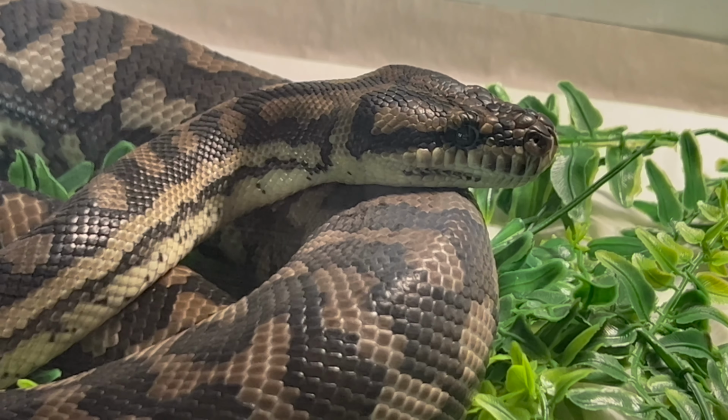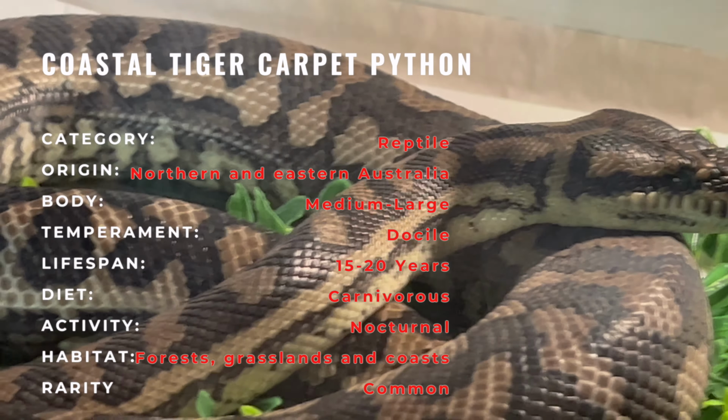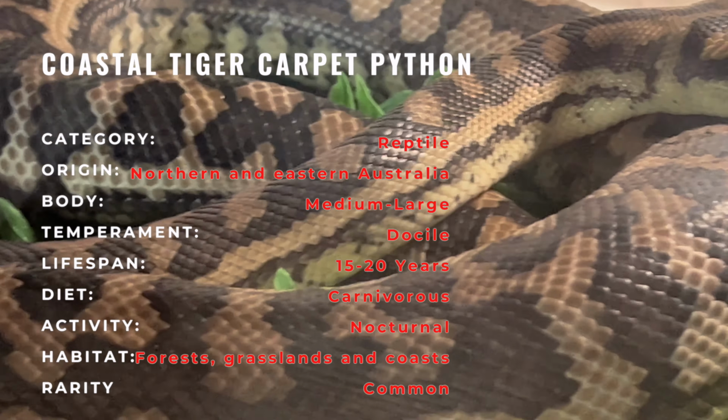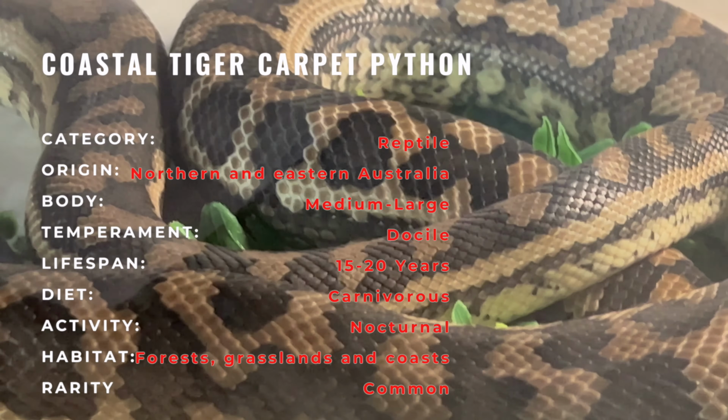The coastal tiger carpet python, scientifically known as Morelia spilota mcdowelli, is a captivating snake species native to the northern regions of Australia, including the coastal areas of Queensland.